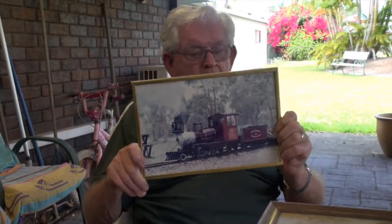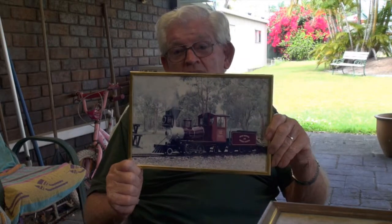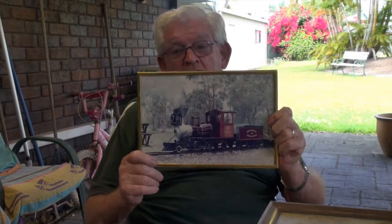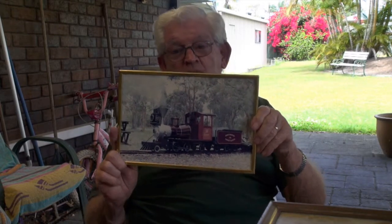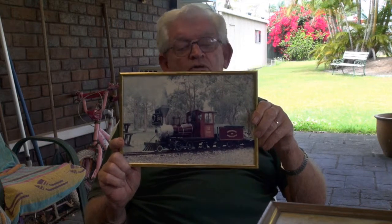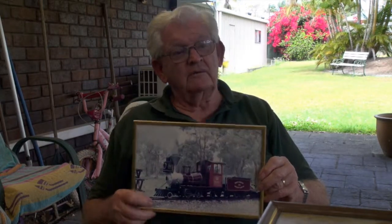This was our 12-inch gauge engine, based on a cane loco in Hawaii, and I rebuilt it from an old wreck. The only thing that was any good was the boiler. The rest of the engine was very poorly built and it was falling apart. So I just used the boiler, which had been commercially made and was A1, and built a new loco similar to the original, to a drawing I had of a little loco that ran in Hawaii. And it's still down there now, but it hasn't been run.